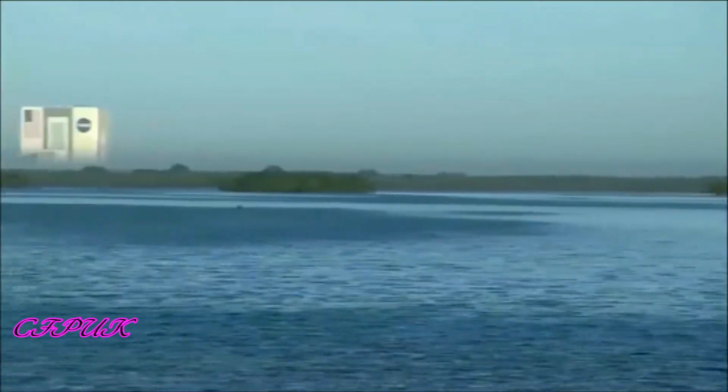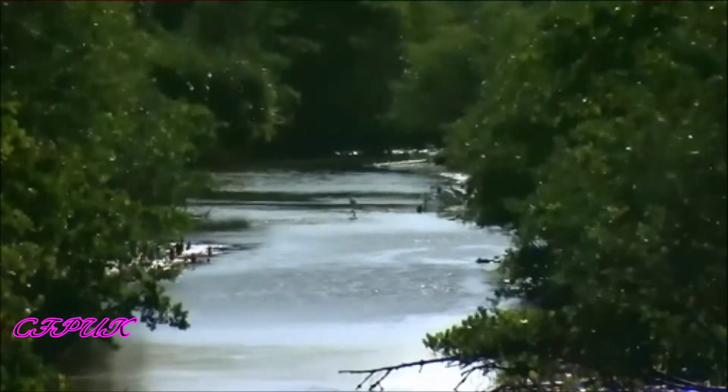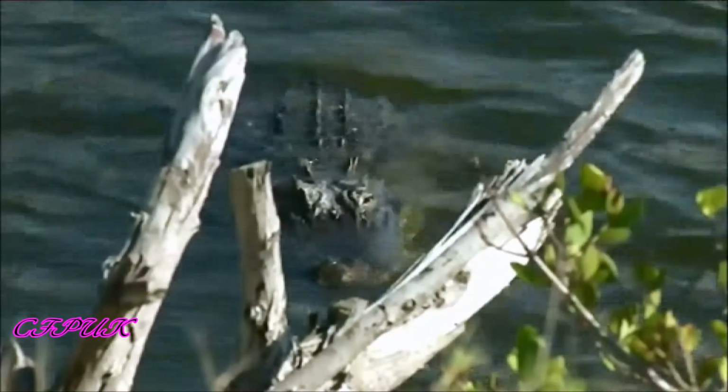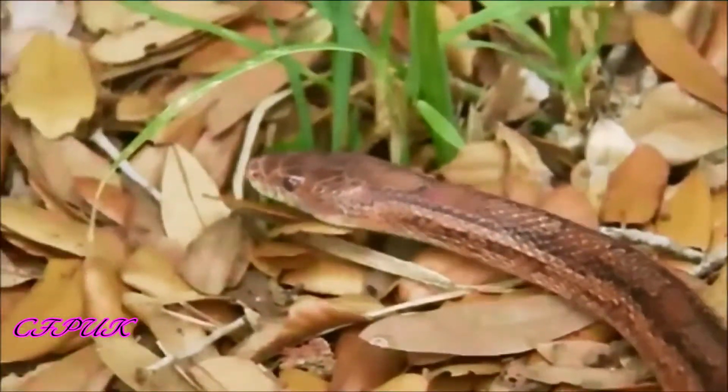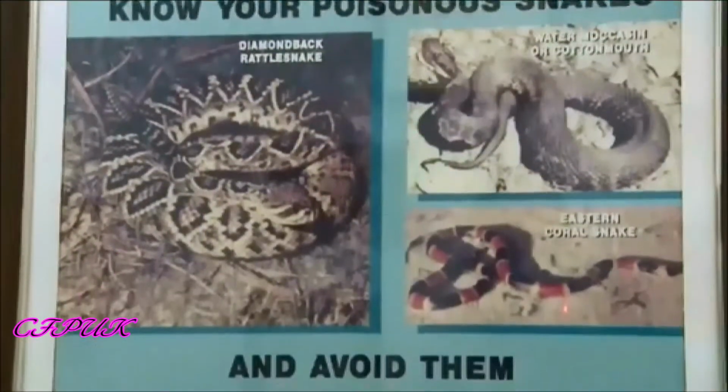One of the interesting facets of being here at MILA is that we are part of the Merritt Island Wildlife Reserve, which is a preservation of all the wildlife which has been put in place at the Kennedy Space Center, and it's very extensive. When you come in here, there's a warning sign just inside the main gate which says, "Know your snakes and avoid them."